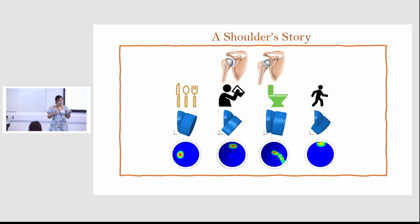Our method uses finite element modeling in conjunction with an algorithm that allows us to simulate shoulder movements for millions of cycles efficiently. Behind me are 4 activities of daily living and their corresponding wear patterns if you simulate them equivalent to a year of service. So we have eating, drinking, perineal care, and shoulder sway while walking.